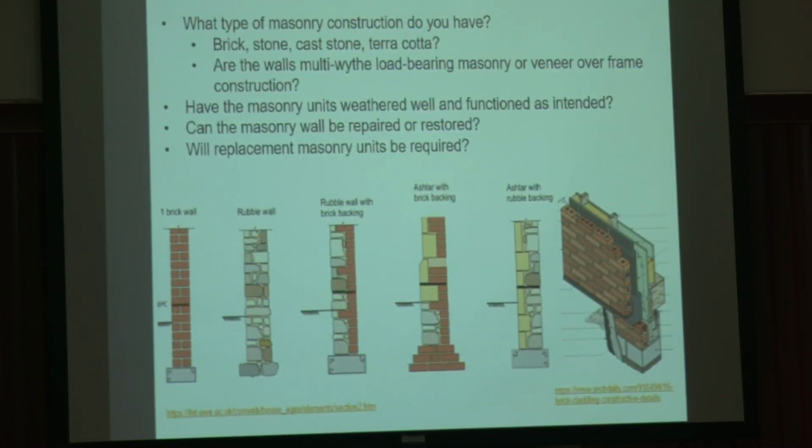One of the other questions that people ask me a lot is, what do you mean by a multi-wythe wall? So I thought we would talk about that a little bit.